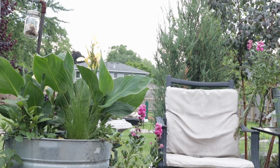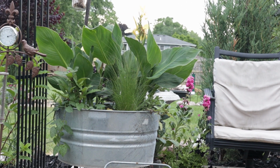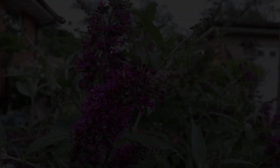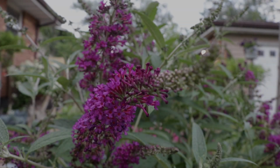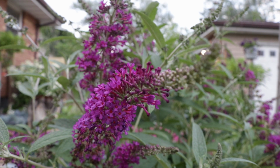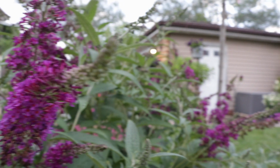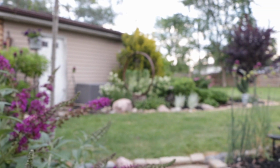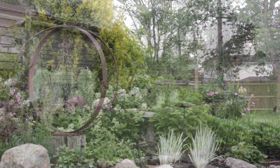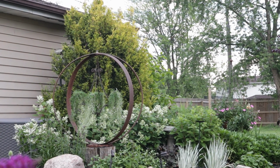Got some stock in that pot. That's the pink flowers you see right there, and then below that stock I grew from seed. And the butterfly bushes are doing great this year. And there's the back bed that borders the garage.